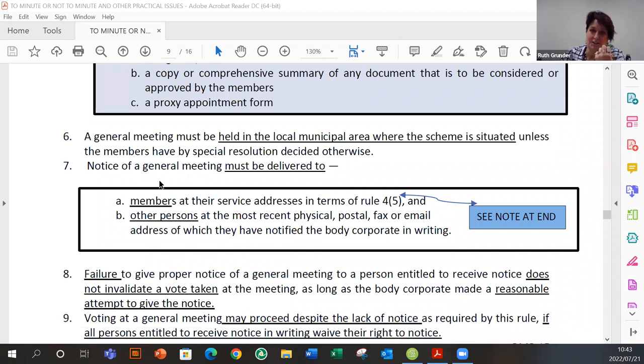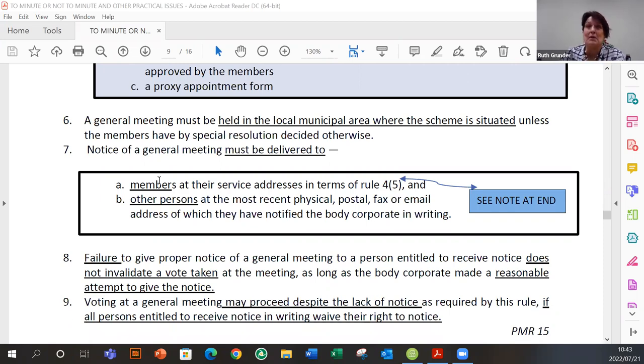Notice of a general meeting, this is where Zelinda and I differ. Notice of a general meeting must be delivered to members at their service addresses in terms of Rule 4.5, and other people can receive it at their recent address, by postal, fax, or email address, but not members. And there's a note at the end, you can all look at it, where I explain why I believe that all notices have to be posted. I know in reality it's just not possible, or it's just ridiculously expensive, let's put it that way. But I do believe that in terms of the Act it has to be posted.